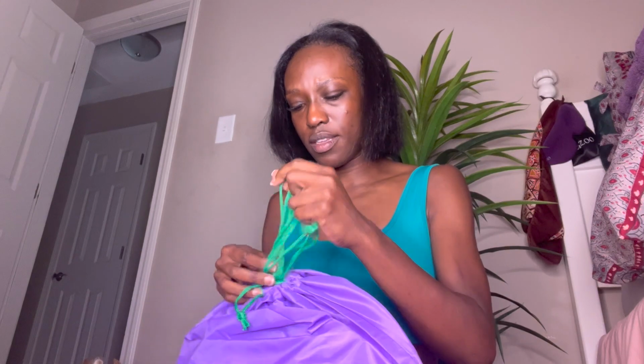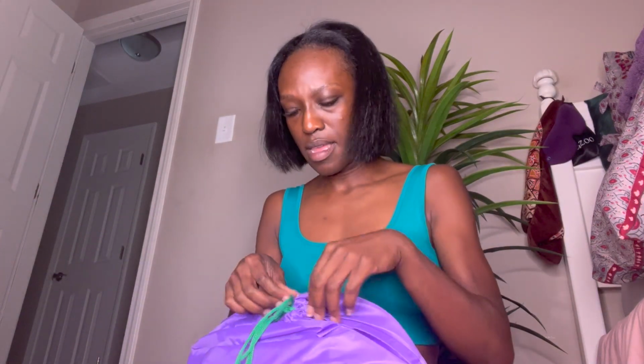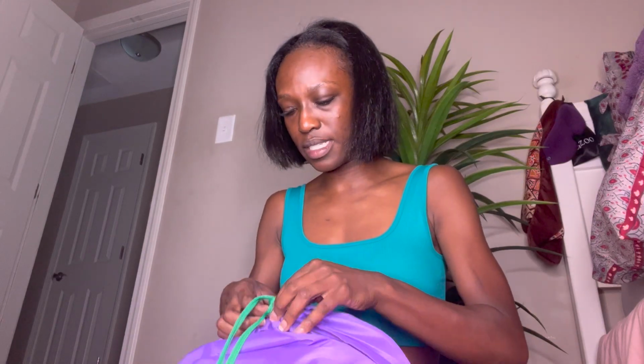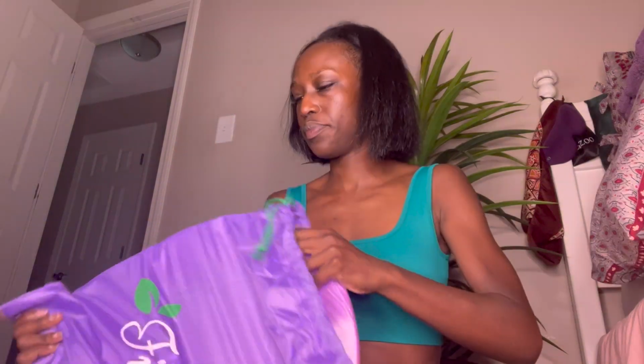Here's a better view. Ooh. Here is my hip bath. It's by Favona. I found a cute little purple one. I think this was like 40 or 50. Might have been a little under, but I tried to find somewhere in the middle, but that had everything. Like all of the ingredients and all of the mixings and things like that, the herbs that we're gonna steam with. This came with all of that. So it's like a little scrunchy bag.